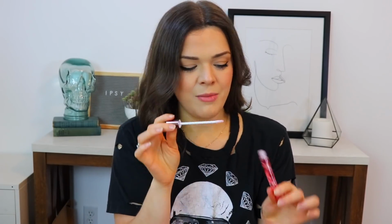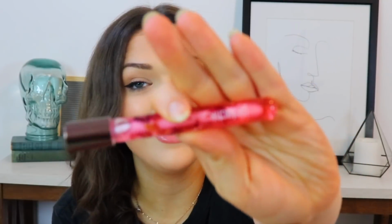It's not like a heinous amount of rose scent, but there definitely is rose scent to it. I'm sure it would look like a nice, kind of clear-ish gloss since it is a very pale pink and very translucent. I'm sure it wouldn't give too much color to the lips, but I just can't abide by all this rose and stuff. Look, it's already breaking up just from me pulling the wand out a couple times.